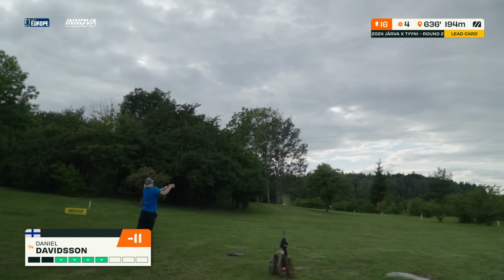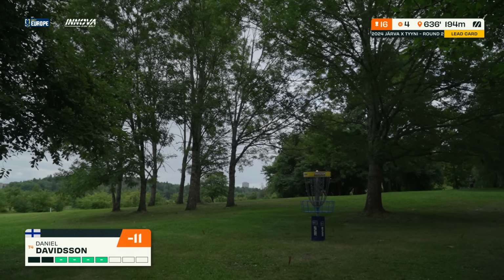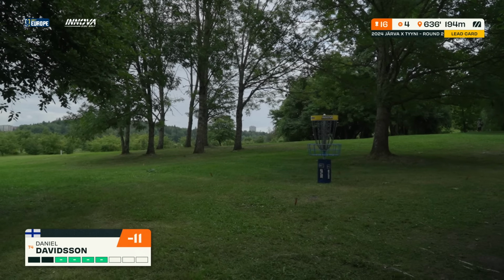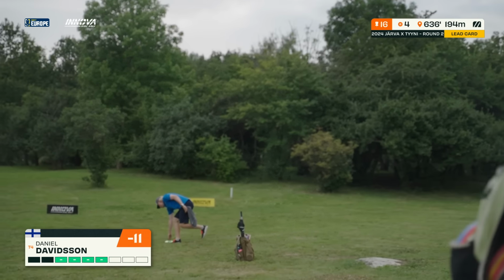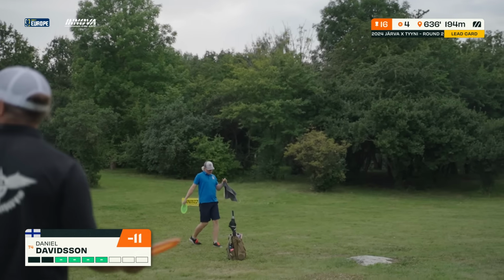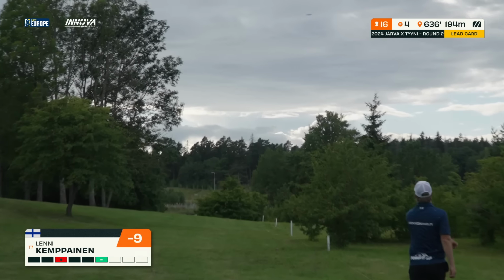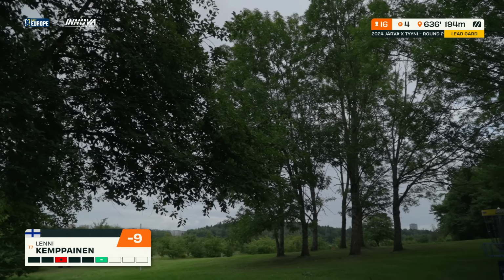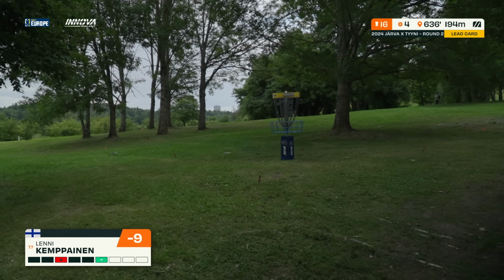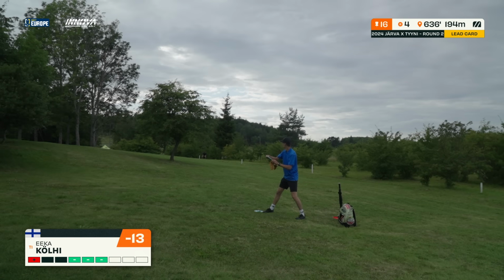And Daniel going for the spike hyzer, very overstable disc here. Common play, you're just trying to crash those trees and hopefully filter through. He was a little bit outside, so wanted to be more left, where the trees that you're crashing are actually near the edge of the circle and not edge of circle 2. Lenni as well playing the spike, although on the forehand. And that's nicely done. He really managed to get around that bunch of guardian trees.